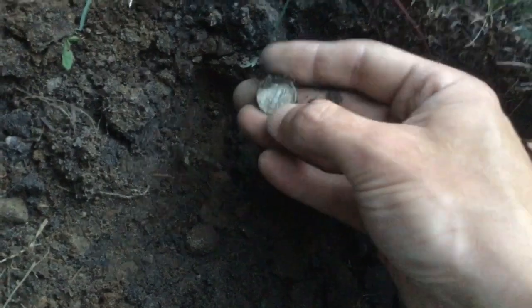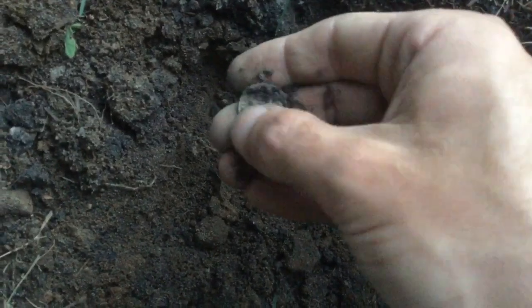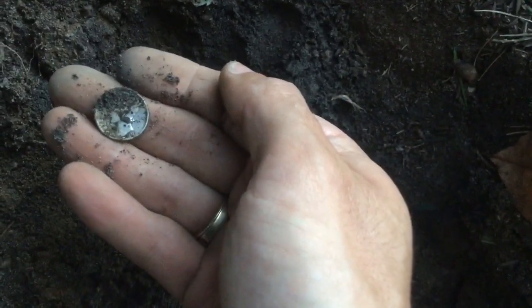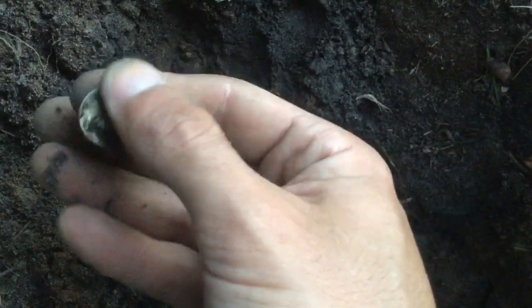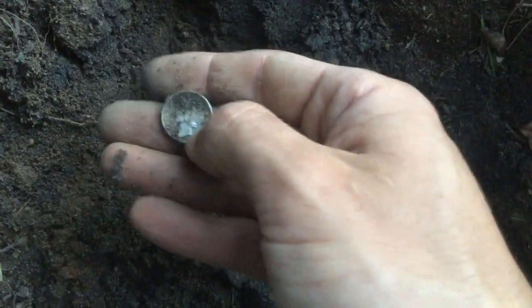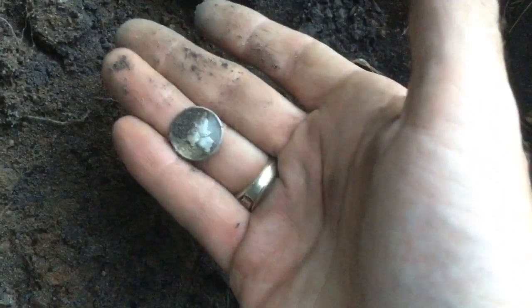Looks like we got a merc. Always love mercs. And the date is 1937. I believe so. Let's see, I don't see a mint mark right off, but that's an older merc and it looks like it's in decent shape. Can certainly see some bands at least. I'll get it cleaned up and hopefully get some pictures.